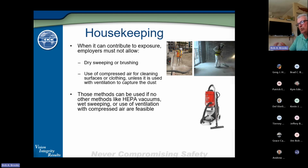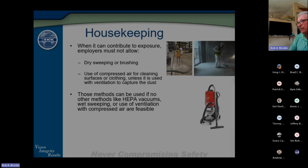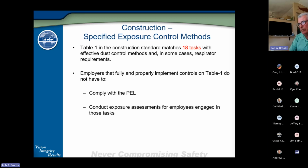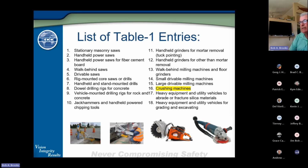Because a lot of the newer drills that are coming out, what they actually have is a hole down the center. And in that hole down the center, as you go in and you drill, it sucks that dust back through that hole and contains it. There's some real neat stuff out there. Table 1, if we implement Table 1, we don't have to worry about it. That's typically what we do. So we don't fall into things like having to do extensive air monitoring or put people in Level C. We comply with the PEL, we're fine.